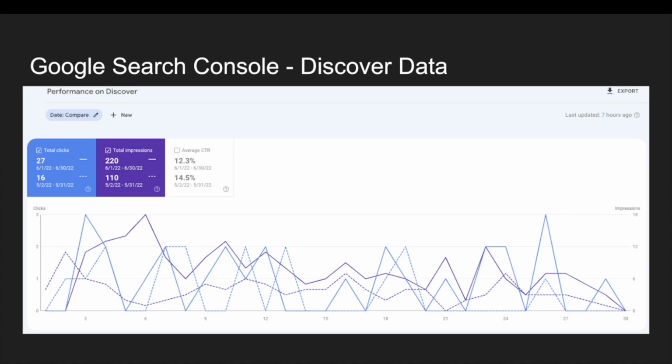And then Discover is Discover. It makes no logical sense one way or the other. It comes based on people interested in your topic who searched on their Chrome browser and are scrolling and looking at that home page when they open Google, not a specific URL. It's exceedingly hit or miss.